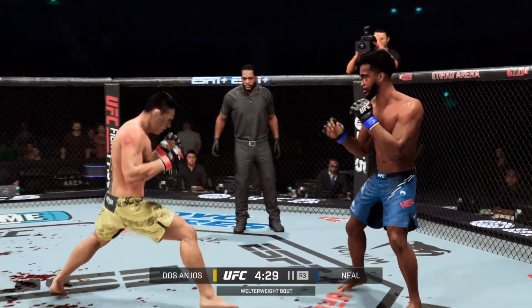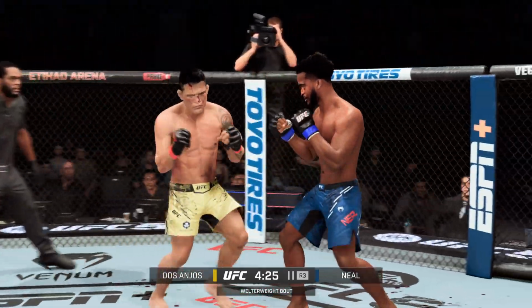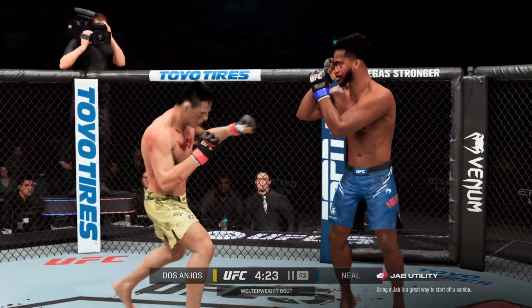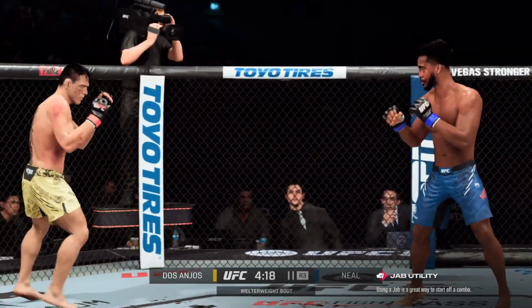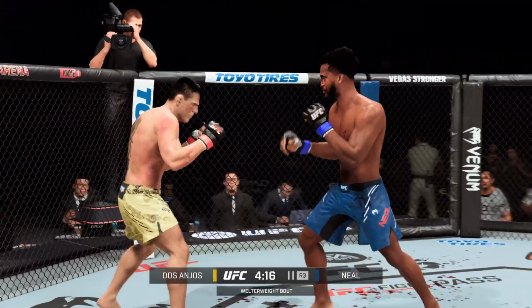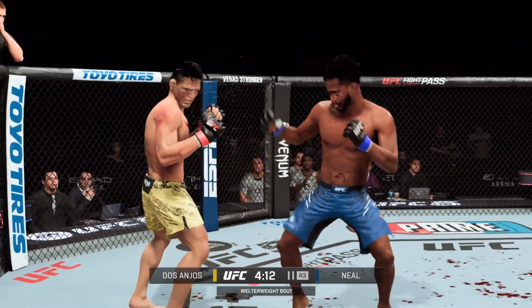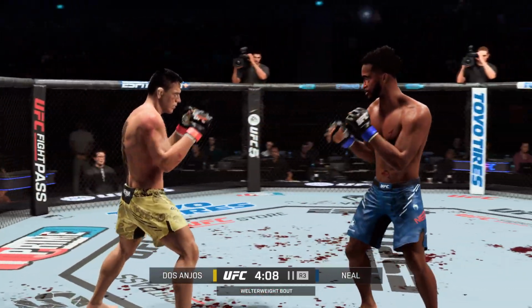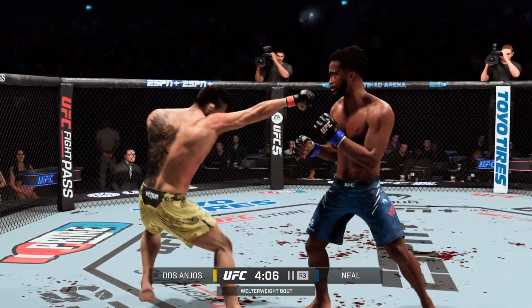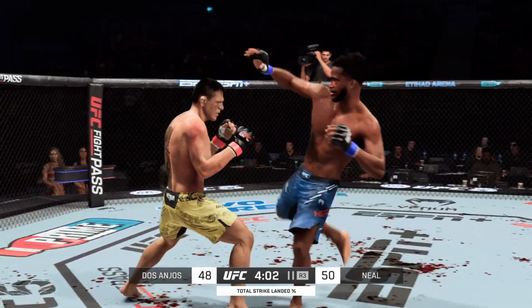Keeps going back to that jab, keeps throwing that jab, but unable to land. Straight punch is true. Well, just as he did in the previous round, continuing to land a high number of strikes here, and he hasn't really showed any signs of slowing down. Scary, scary proposition for the opponent. Dos Anjos' eye looks so swollen now, you've got to at least speculate as to whether or not that is a fractured orbital.